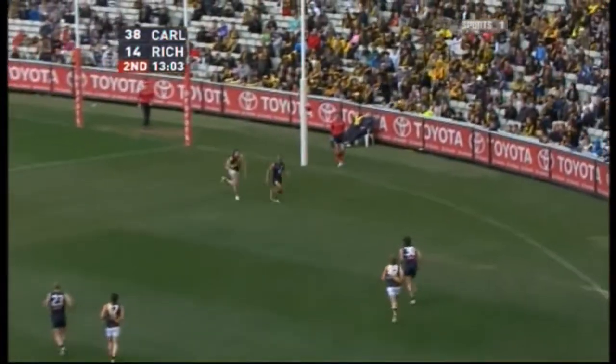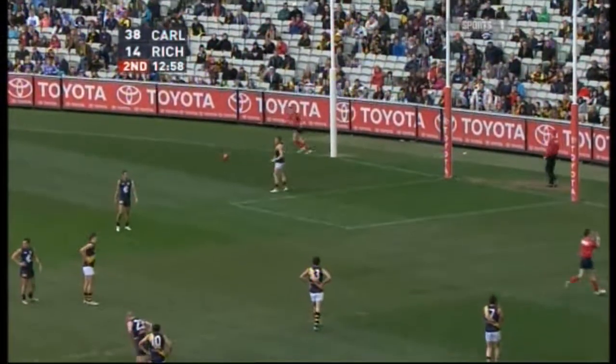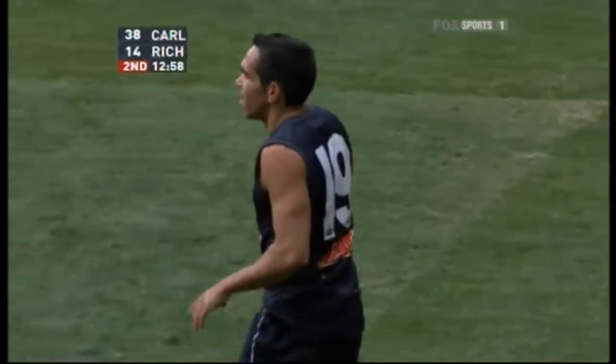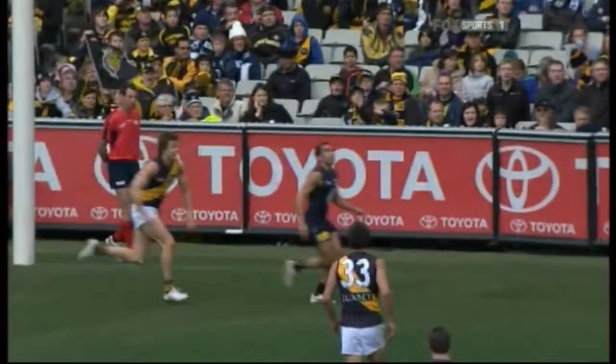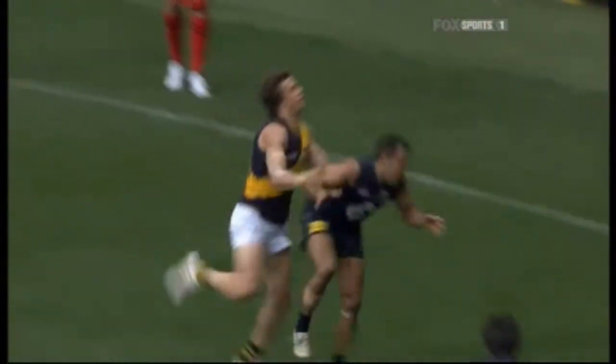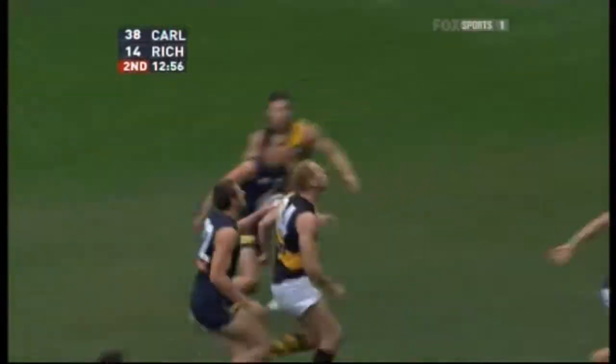Carrazzo into the pocket, Betts will mark. No, free kick, no! Play on, and it's out of bounds. He wanted the free, but none forthcoming. Here we go. Oh, well, that's a good solid piece of defence. No, I think he had his hand right in the middle of his back. Yeah, left hand. So throw it in the forward pocket.